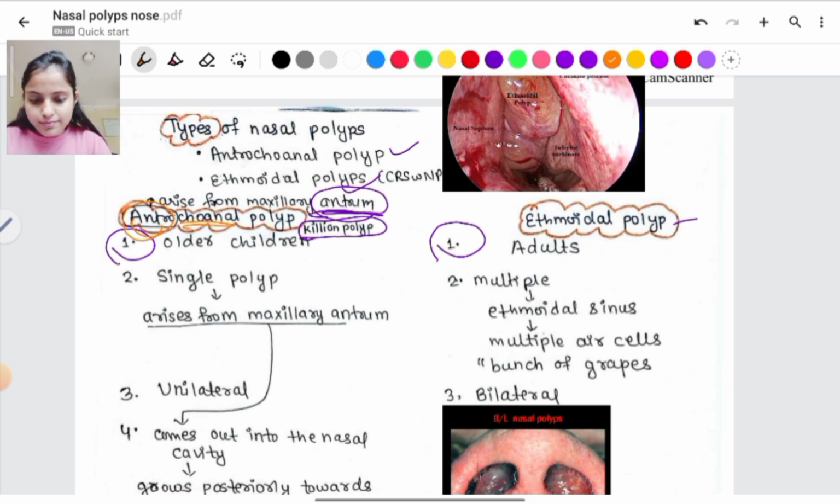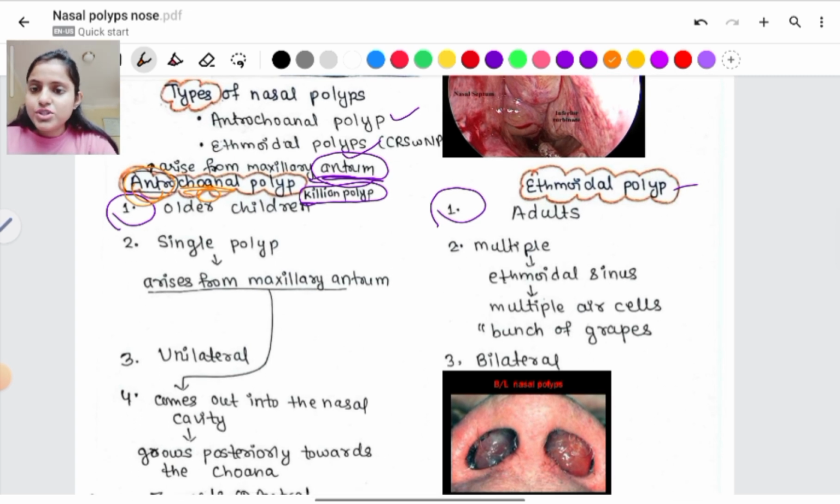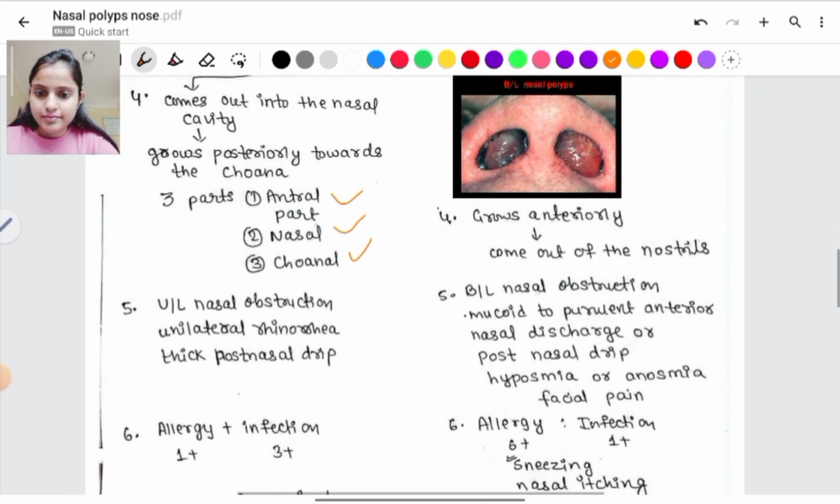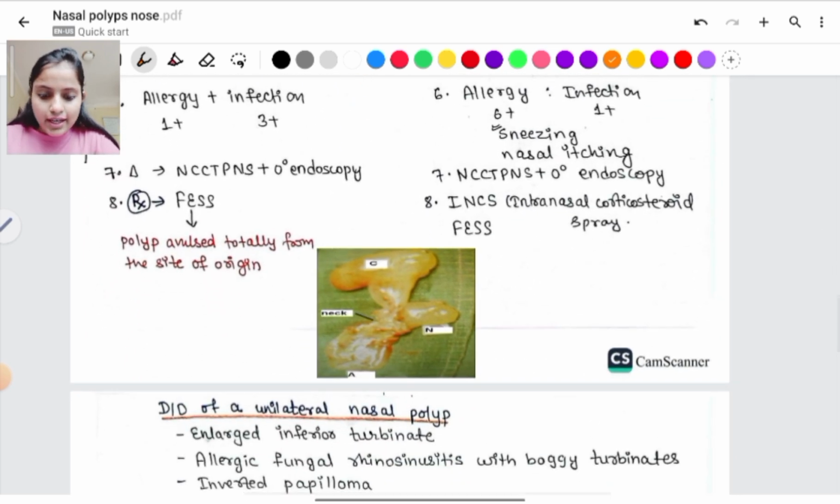Firstly, the antrochoanal polyp arises from the maxillary antrum, comes out into the nasal cavity and grows posteriorly towards the choana. So it is antrochoanal because it is growing posteriorly towards the choana. As it goes posteriorly, it has three parts: antral part, nasal part, and choanal part. Here we can see the surgical specimen with all three parts of the antrochoanal polyp.